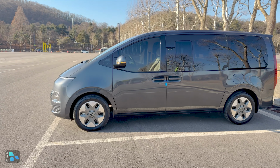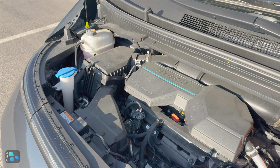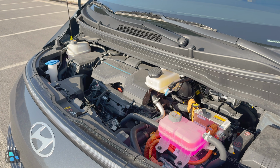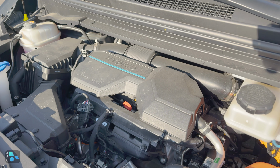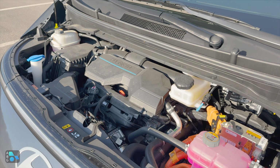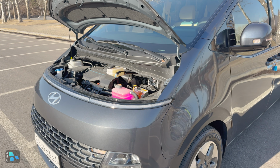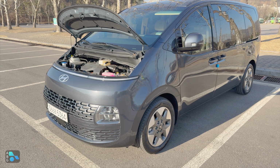Now let's talk about what's going on under the hood. Depending on where you're shopping for your Staria, there may be 3 different drivetrains available, including a turbo diesel, a V6 engine, or this 1.6-liter turbocharged hybrid. Yep, 1.6 liters and a turbo and a hybrid system and a 6-speed automatic. If that sounds familiar, this is the exact same hybrid system essentially that we find in the Santa Fe, the Tucson, and of course the Kia Carnival minivan. In fact, that Carnival minivan is probably the closest corollary to this because we get about 245 horsepower out of this system and it's front-wheel drive only.